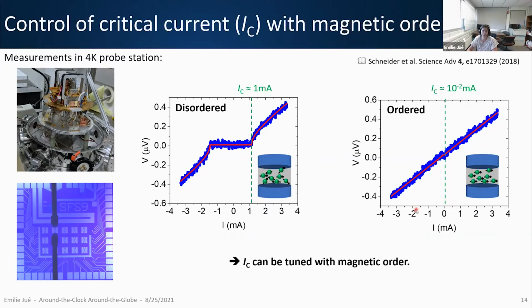To put this result in perspective, I can make a simple comparison with a device that you all know, which is a magnetic tunnel junction. In a magnetic tunnel junction, even with a high TMR, the change of resistance is rarely more than a factor 2 between the parallel and the antiparallel state. Here, with the magnetic Josephson junction, we observe a change of critical current which is 2 orders of magnitude between the disordered and the ordered state. So this change that we observe here is really significant, and we're going to use it. Okay, so here the main takeaway is that the critical current can be tuned with the magnetic order.